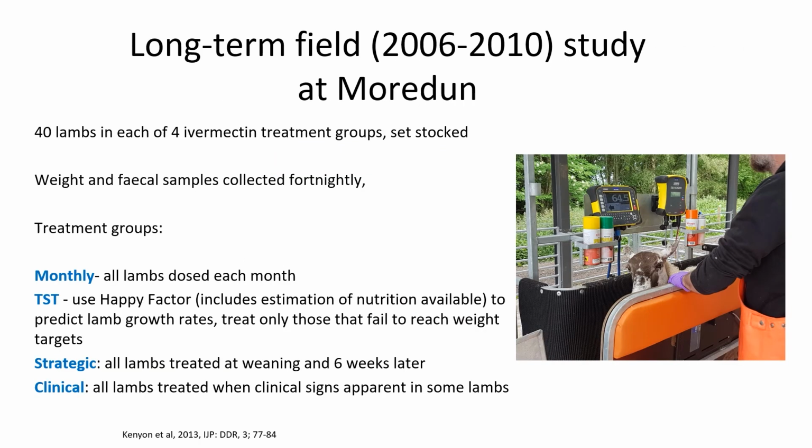So we've tested this in a long-term field study at Moredun Research Institute, and we had 40 lambs in each of 4 ivermectin treatment groups on a set stocked paddock over 5 to 6 years. We collected weight and fecal samples fortnightly to do worm egg counts, and we looked at 4 different control strategies.